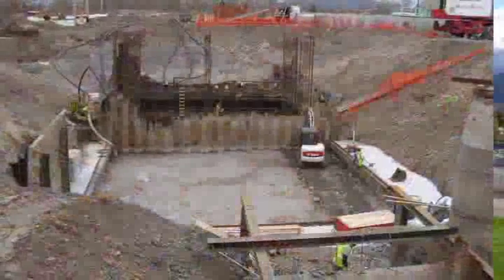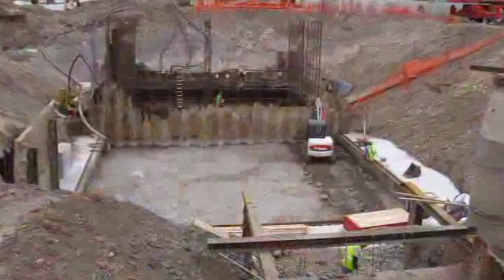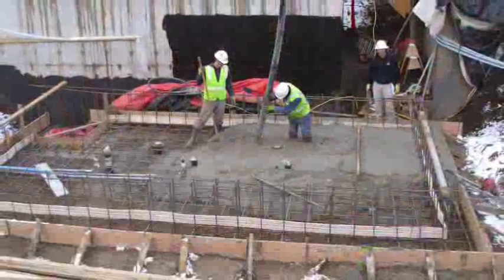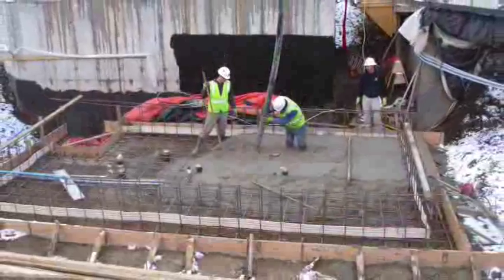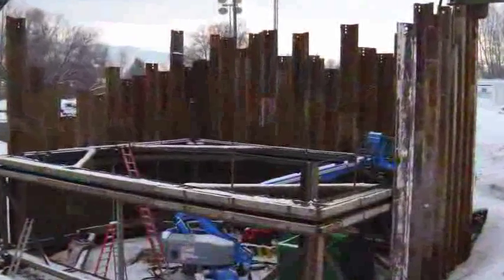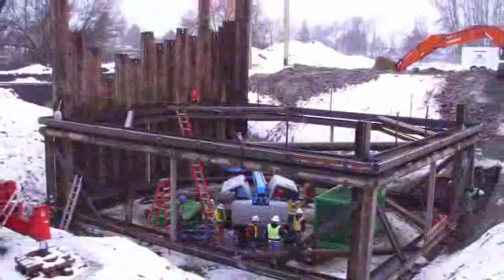But the building had to be constructed with what they called a tremie pad. And that is a huge block of concrete that's poured in the ground. It's about 10 or 12 feet thick. And it's to keep it from floating out of the ground. So when the groundwater comes up, it prevents the building from literally popping out of the ground. So we had to go about 40 feet down.